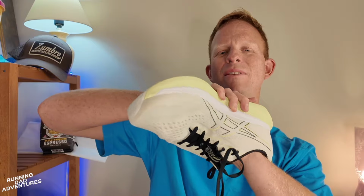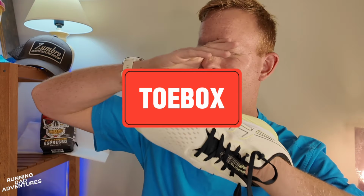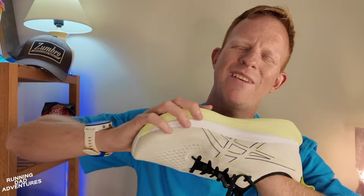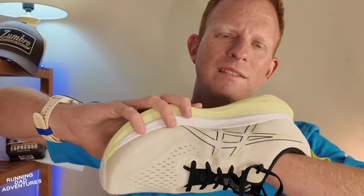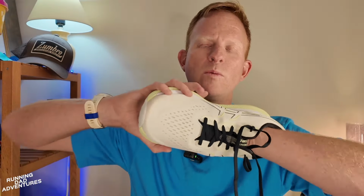Okay, so getting my hand into the material, now we're gonna take a feel of the actual material of the toe box. Yeah, it's soft, but it's not super duper squishy. And getting my hand all the way down to the end of the toe box, it's got a little bit of padding. It's got some material that just kind of takes away the friction if those toes were to be there. I remember both of these shoes having a very nice wide accommodating toe box that didn't have any kind of pressure at all, so I'm not really too worried about it.